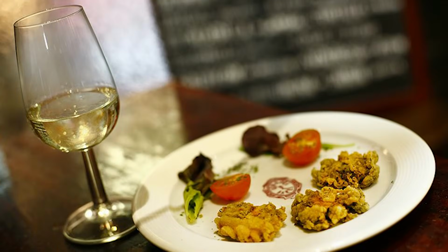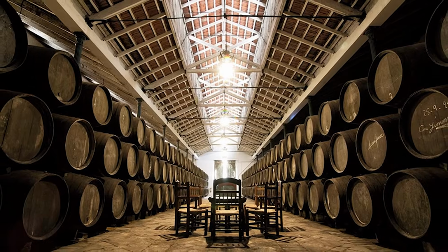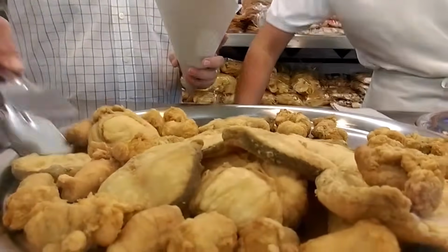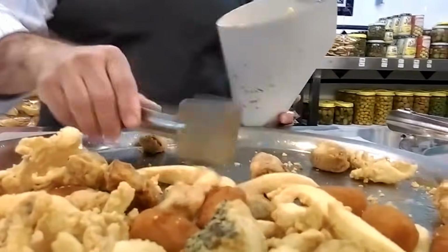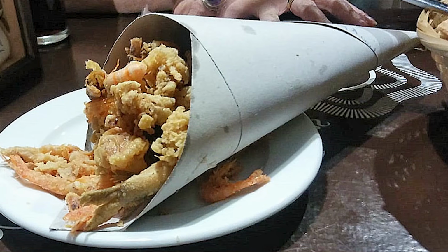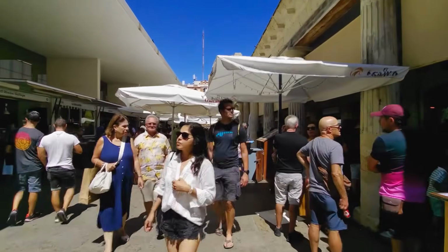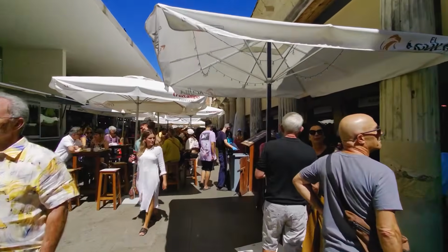Pair them with a glass of manzanilla sherry, produced in nearby Sanlúcar de Barrameda. For a full meal, look for pescaíto frito, mixed fried fish served in paper cones. It's casual, delicious, and very affordable. The best spots are around the market and in the Old Town's narrow streets.